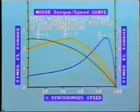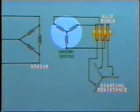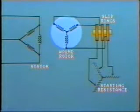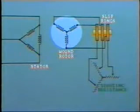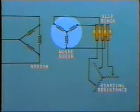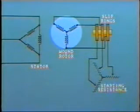But how can we do this? Well, this is achieved by using a wound rotor instead of the squirrel cage. The rotor winding is no longer short-circuited. Instead, it's brought out to slip rings, and these in turn are attached to an external resistance which can be varied to suit the requirements. Obviously, another effect of this is to provide variable speed control.